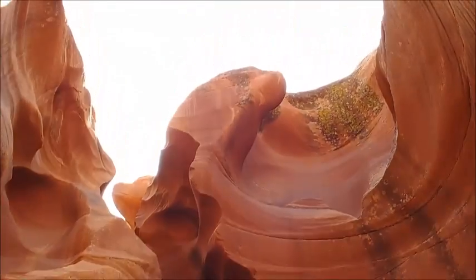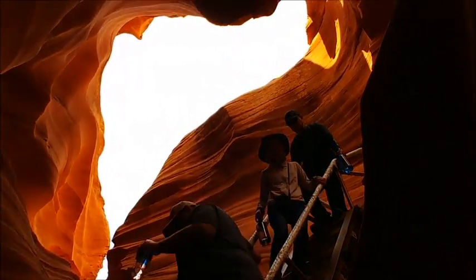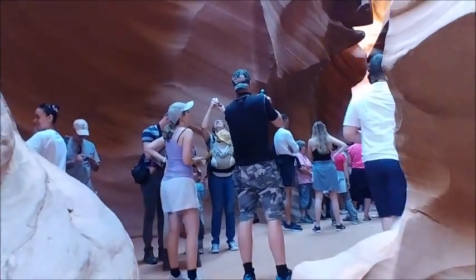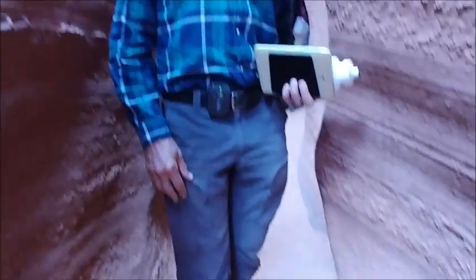The upper canyon is a much easier flat walk with no stairs, but the actual canyon is much shorter. It's in the upper canyon that you can see the famous light beams at certain times. This makes it more popular with some photographers.